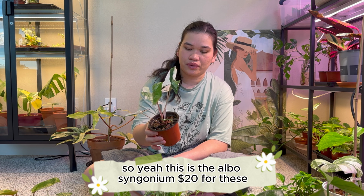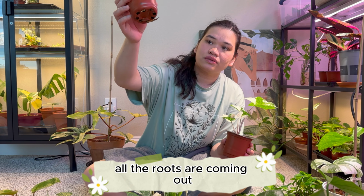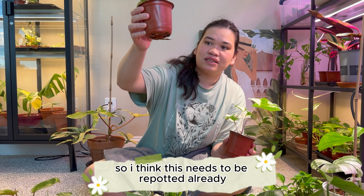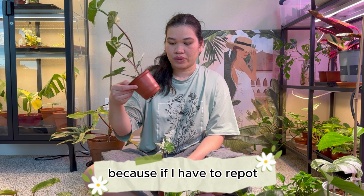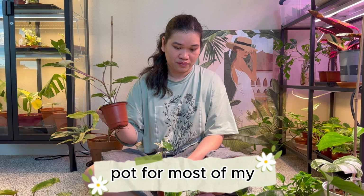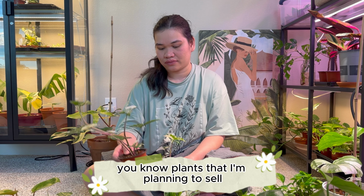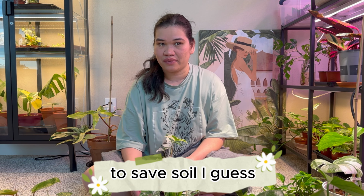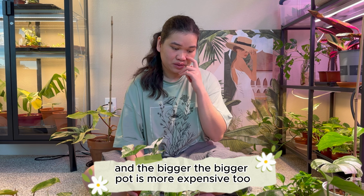So yeah, this is the Albo Syngonium, $20 for this. It has a good variegation. You can see all the roots are coming out, so this needs a repot already, but I'm just gonna wait until someone buys it. Because if I have to repot it, it's gonna be a bigger pot, and I just use a 4-inch pot for most of my plants that I'm planning to sell, to save soil, I guess. And the bigger pot is more expensive too.